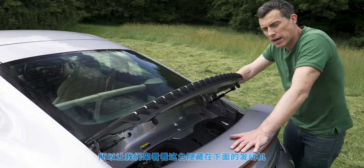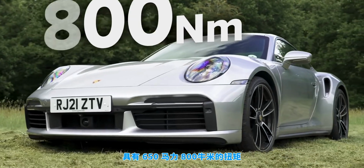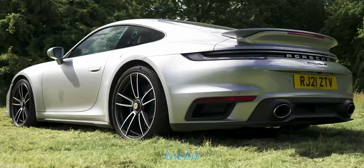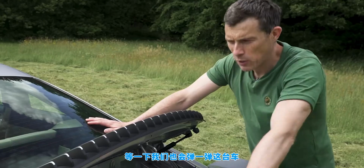It's hidden underneath. Anyhow, it's a 3.8 litre twin turbo flat six with 650 horsepower and 800 newton meters of torque. It drives all four wheels via an 8-speed automatic gearbox with dual clutches and launch control. Now we'll come to the launch later.